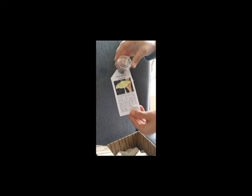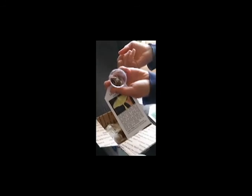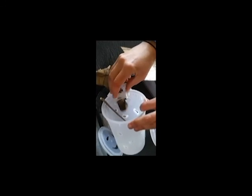I also got a Luna moth cocoon. That one looks so different than the tiger swallowtail's. And I'll put this one in that case. And the other one that I ordered is a Polyphemus moth cocoon. And that one looks quite different again. So I'll put these all in here.